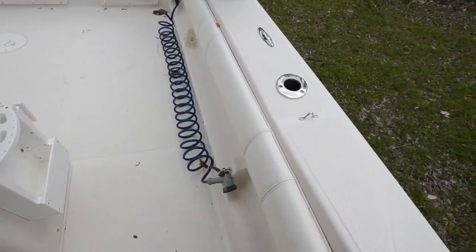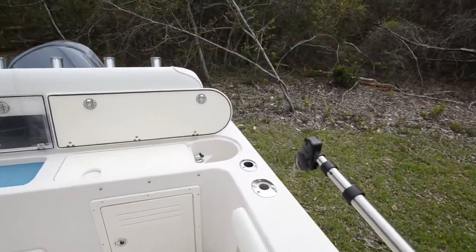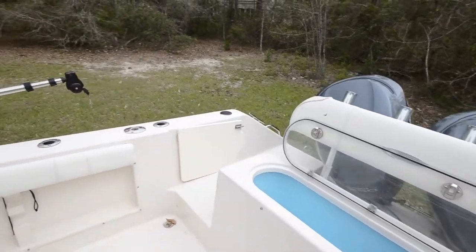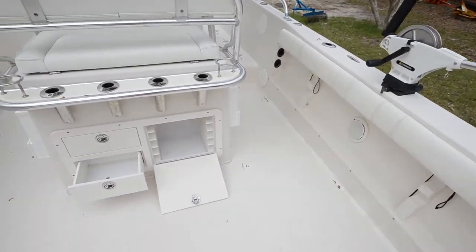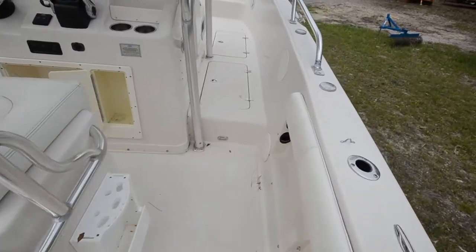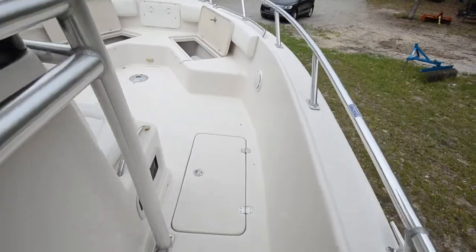console, a double helm seat, and fish boxes forward and on the sides of both consoles. This is a nice boat. Her owner has moved up and is ready to have her fishing for someone else. She's in Holden Beach, North Carolina, and easy to show sitting on her trailer.